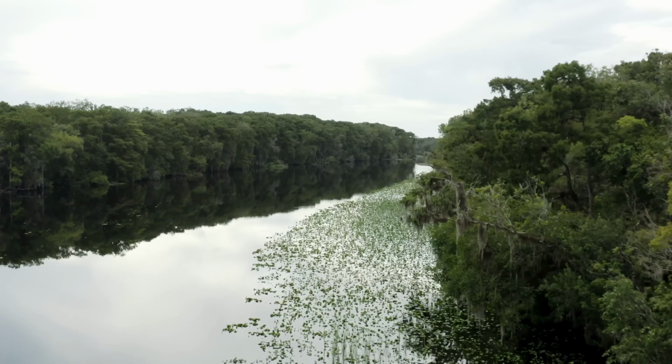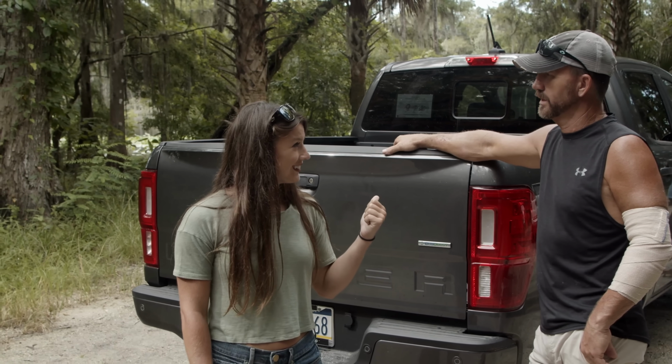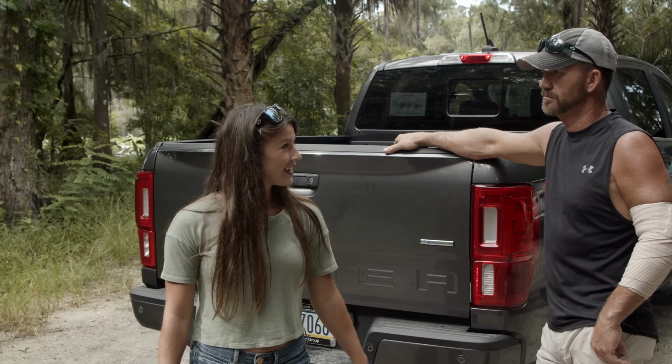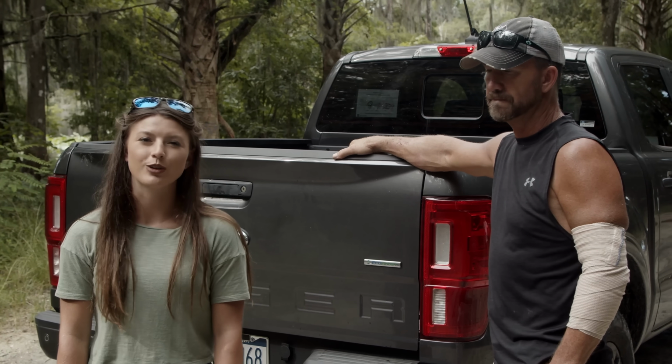All right, no luck. Didn't catch any fish. Probably because there's so many daggum gar out there. But if we'd have brought the stuff for gar fishing, we'd have been set. So now we got a little more riding to do. Cole's gonna take us to Alexander Springs and we're gonna wrap up the day there.